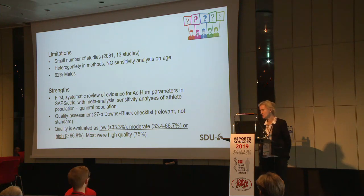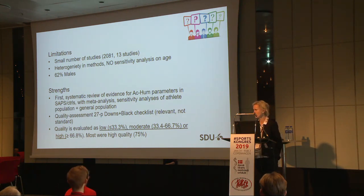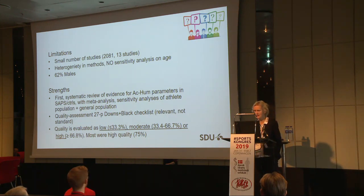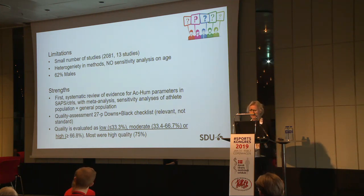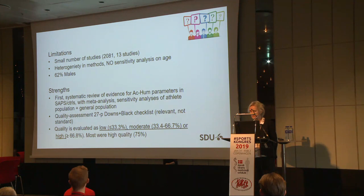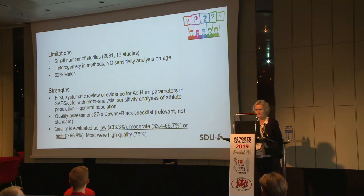Of course, I have to tell you that all studies have some limitations, and our study also has limitations. We unfortunately only found a small number of studies which we could include. There was heterogeneity in methods, and we did not make a sensitivity analysis on age. And it's a limitation that most of the participants were males. However, the strength of our study is that it's the first systematic review of the evidence for acromial-humeral parameters in SAPS and controls. And we did a meta-analysis, and we also did a sensitivity analysis of the athlete population, of interest for this audience, and also, of course, the general population.